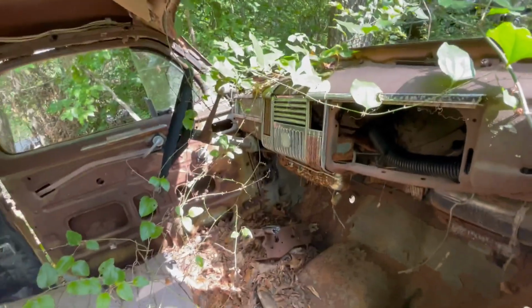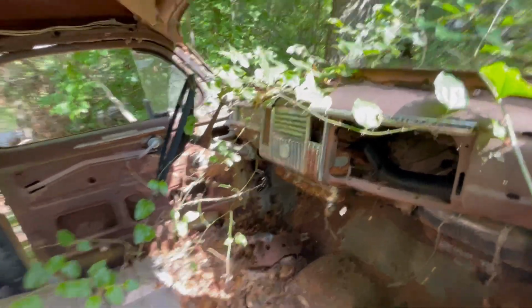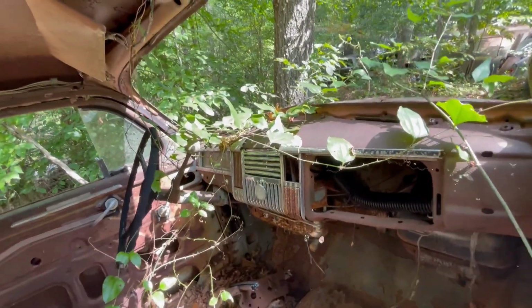Oh, wow. Let me see if I can. Look at that gas. I know, I'm just trying to avoid killing myself with the parts that are on the ground. Yeah, look at that. How beautiful that would have been. Oh my goodness.